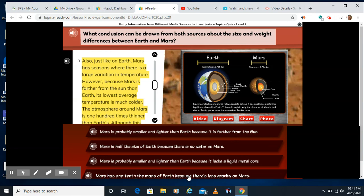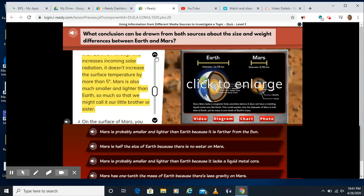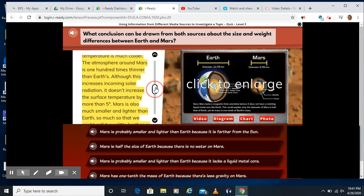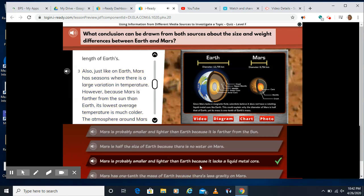Mars has 1/10 the mass of Earth because there's less gravity on Mars. Well, this chart's saying that it might not be because of that, right? It's because of that metal liquid core, which I also talked about in the article over here, that it's much smaller and lighter. Right? Smaller and lighter. And we have the liquid metal core here, adding that weight and that size. So Mars is smaller because it doesn't have that liquid metal core. Click next.